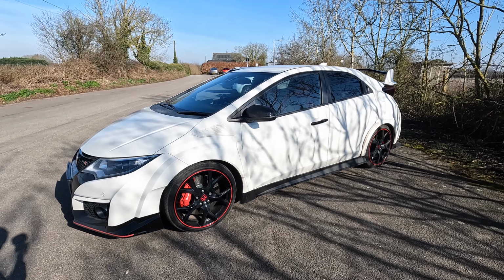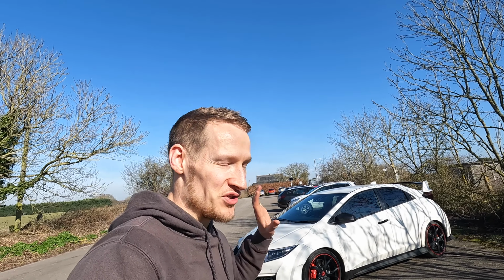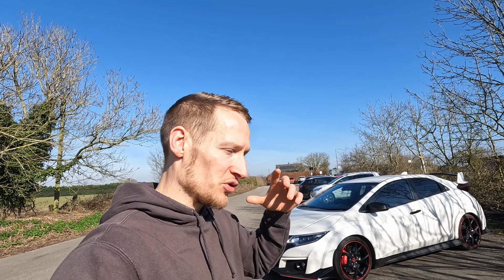And you know what, since owning it, all I can say is this car has been so much fun so far. Today I want to talk you through a few things I found which are brilliant, and then there are a few little niggles, a few little issues that have also cropped up since I've had ownership of this car.